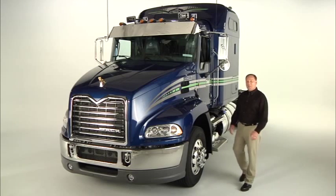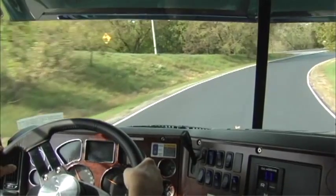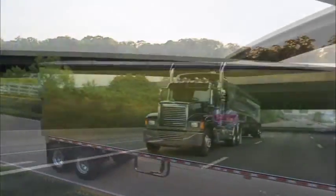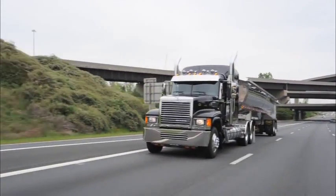Hello. Over the next several minutes, we'll be covering the basics of operating your new Mack vehicle. Mack vehicles are engineered and manufactured with you, the driver, in mind. They incorporate the latest technology to provide comfortable, safe, efficient vehicles that make you feel at home on the road or on the job.